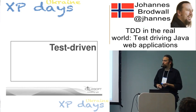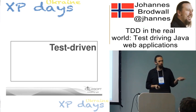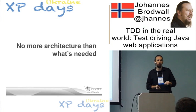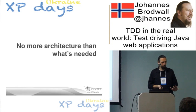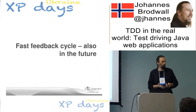Instead, I want to focus on test driving what I do. And that means that I can start with no more architecture. So just make the simplest system that fulfills my requirement. Leave out all the frameworks and crap framework bits that I don't need yet. And I want to have a feedback cycle that lets me know if I'm on the right path, and if I'm staying on the right path in the future.